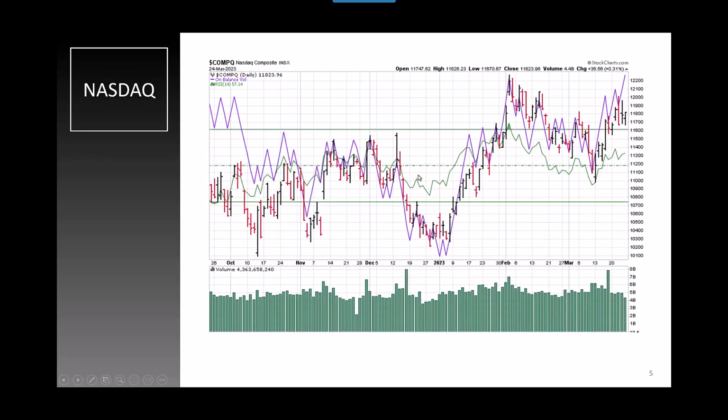Well, wait a minute. Let's go to the Nasdaq. Nasdaq, completely different story. Look at the purple predictor. It was never really bearish here. It was right on top of the price action. And since the low back here, it's skyrocketing, moving to new highs, new highs, new highs. Even when the price sold off a little bit here, purple predictor moved to new highs. It even surpassed the high we made at the beginning of February.